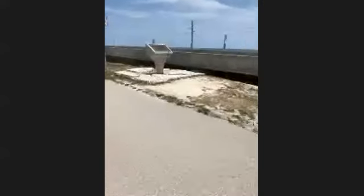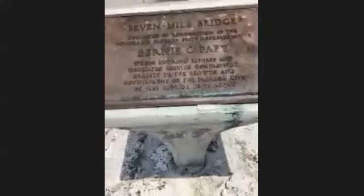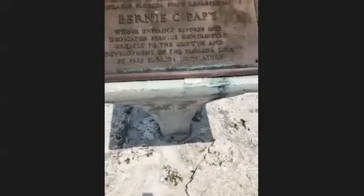I see. Oh, what's the plaque say? Let's go see the plaque. I don't know if we'll be able to read it. Oh yeah, that's under the bridge. It's scary. That's between them. So, dedicated in recognition of the Honorable Florida State Representative Bernie C. Papy. See? Yeah, that's great. Nice. So she's right at the beginning of the 7-mile bridge.